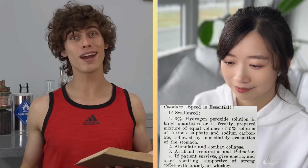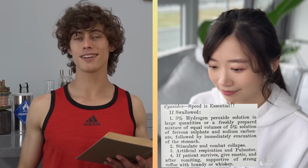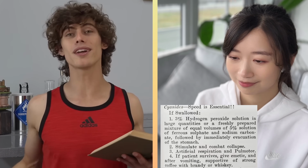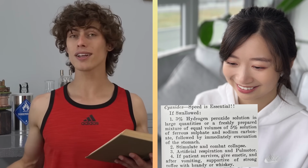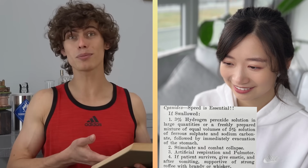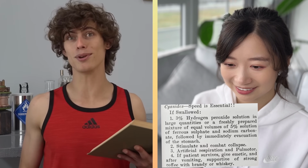And last but not least, we have cyanide. This book is very generous with its use of cyanide. Whether you need to clean some coins or just keep your engine running smoothly, they always find a way to throw some cyanide in the mix. Now, lucky for us, they also include this convenient procedure for dealing with your inevitable cyanide poisoning.